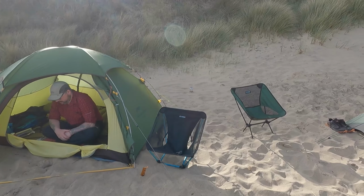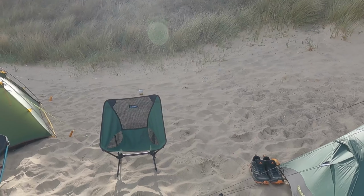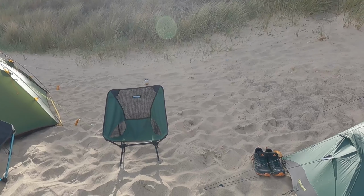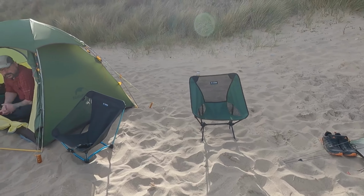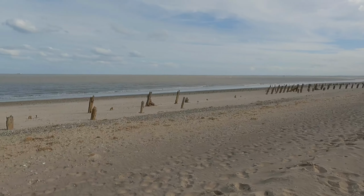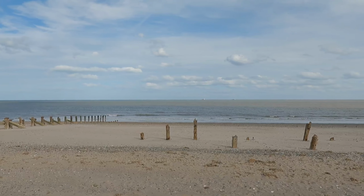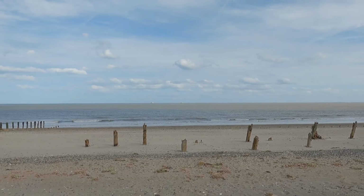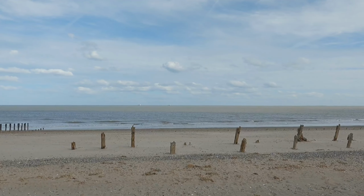So as you can see, we've got our chairs. I've actually got my chair one with me, which I don't use very often because it's heavier than my ground chair, but I find on sand it performs a little better. The legs sink in and tend to hold where they are. Other than it being a bit breezy, we've got beautiful weather, nice and sunny, nice and warm. We're going to sit and enjoy these scenes for the night and listen to the waves. Life doesn't get much better.